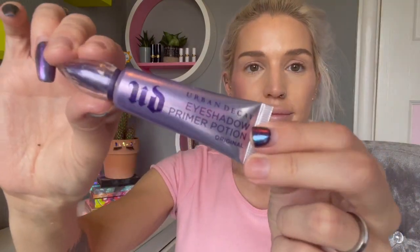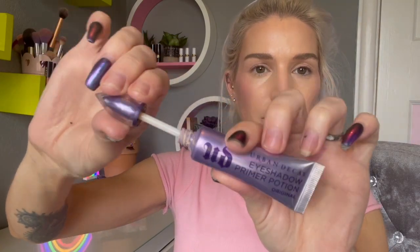Anyway, we're going to jump into another iconic product. This is the Primer Potion by Urban Decay. I feel like Urban Decay are not as good as they used to be, but this is definitely a product from them that I do enjoy. It's really, really good eye primer. Just popping it on.